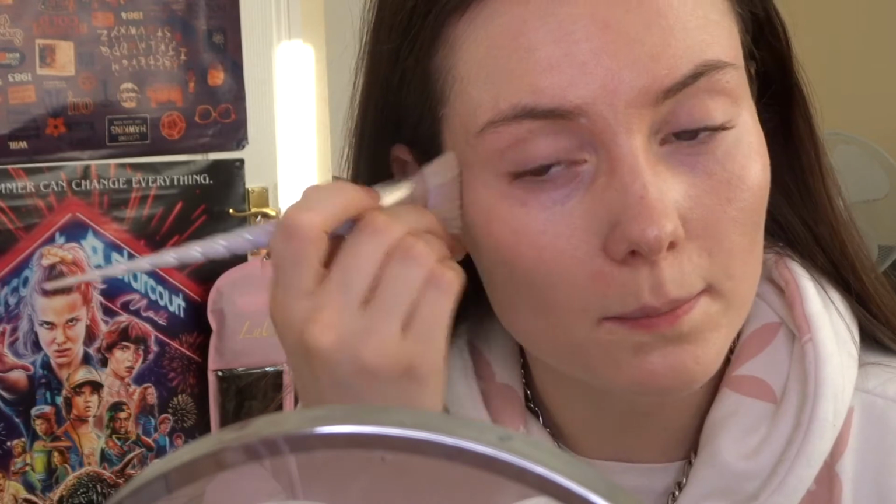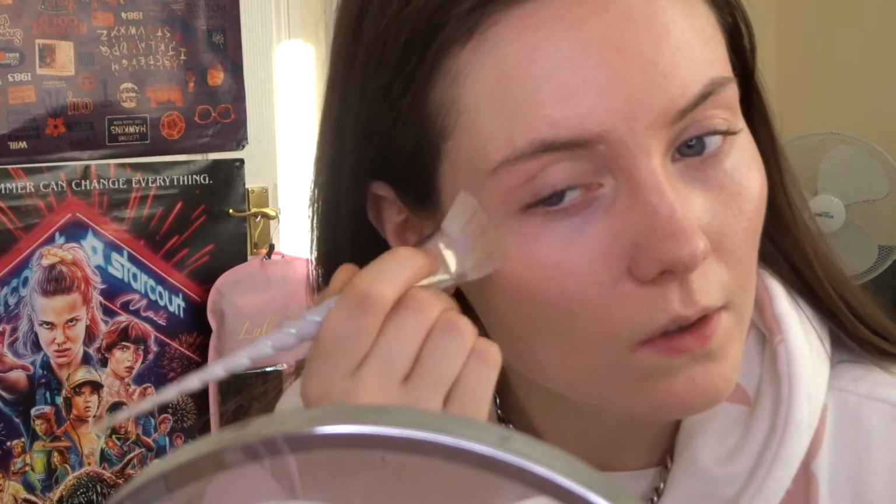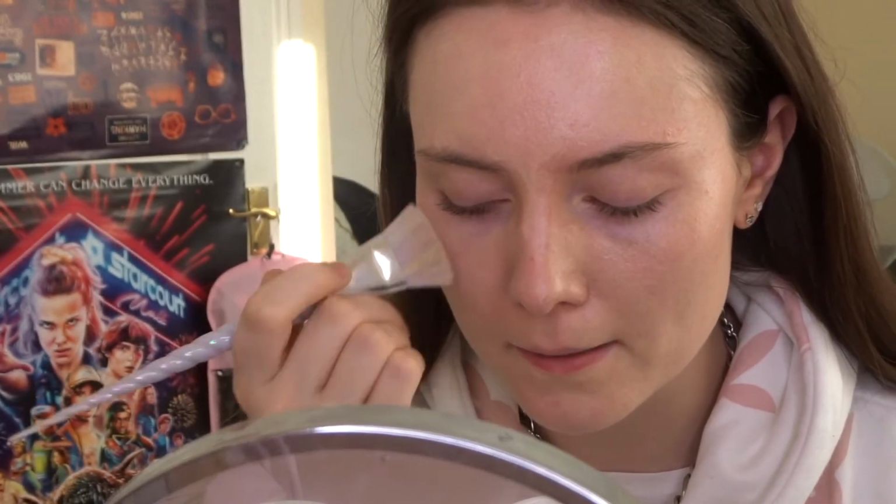Once I've got it well mixed, I then go in with, this is the Unicorn Cosmetics, I think it's their contour brush, but I like to use it for foundation. I just gently buff everything out. It's nice and even. It doesn't give much coverage like either of these foundations, but they just give a nice finish to the skin and a nice blur. Okay, and then I go in with the Unicorn Cosmetics sponge, just to really make sure it's not cakey.